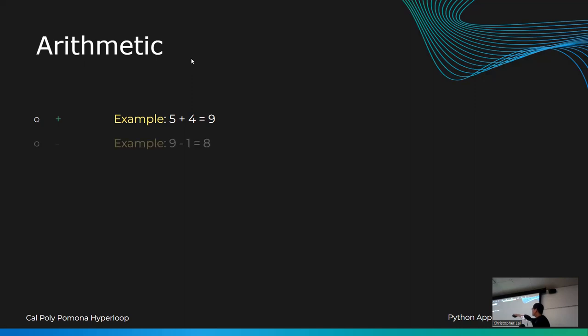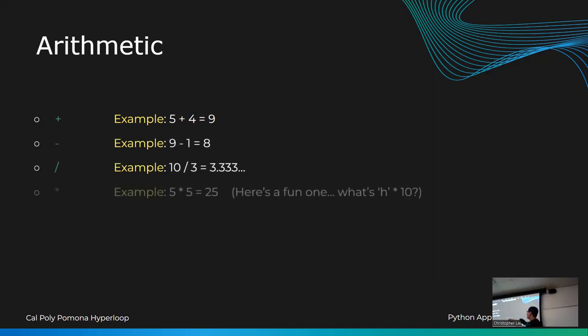Arithmetic, you can add, subtract, divide, and multiply. Here's a fun one, what's h times 10? You can only do this in Python. Anyone? It's hhhhhhhhhh. You can multiply characters. Python's fun like that. You can do modulus. Modulus is kind of a fancy one. It's kind of like the remainder. So if you use modulo, like 10 modulo 4, it'll spit out the remainder of this operation if you divide it, right? So 10 divided by 4 is 2 with 2 remainder, like in elementary math. So you get 2 as the output.